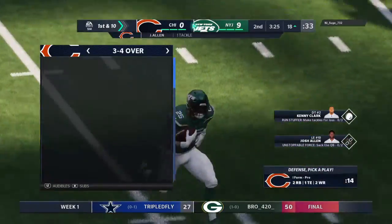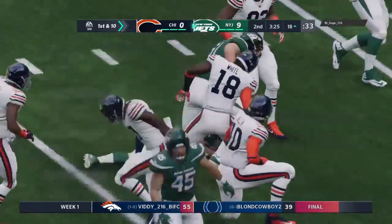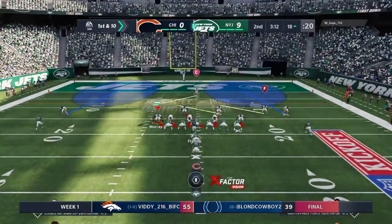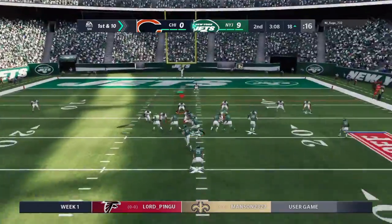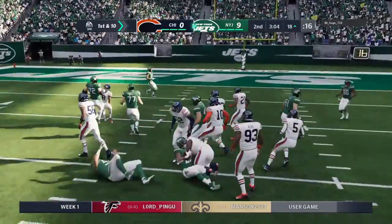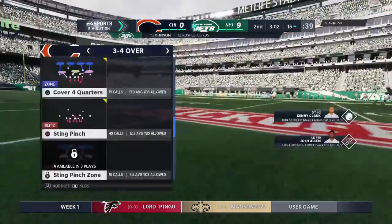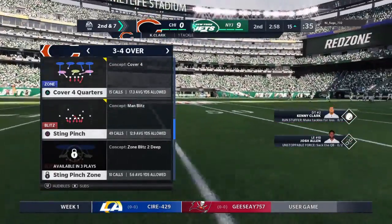This has been a good drive so far. It's been the running game for the most part that's powered them down there. Another nice burst there, picking up a first down. Now it's 1st and 10, as you said, in the red zone. They'll run it with Johnson. And he'll take it from the 18 to the 15. A gain of 3. He's had success on this drive, but not on this play.